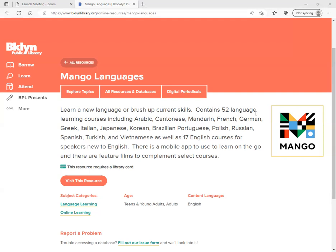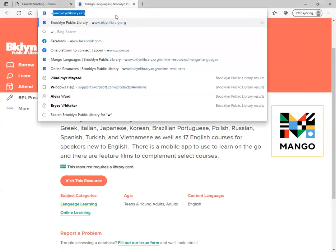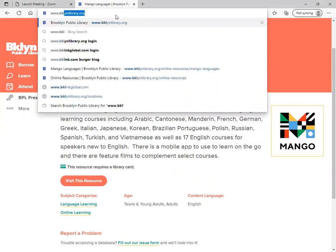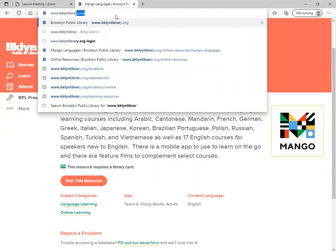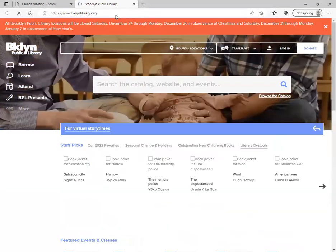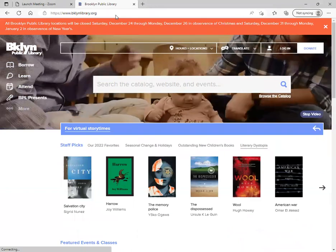So the first thing we need to do is go to the Brooklyn Public Library's webpage. So we type in www.bklynlibrary.org. Remember, that's BKLYN, not Brooklyn, and .org, not .com.